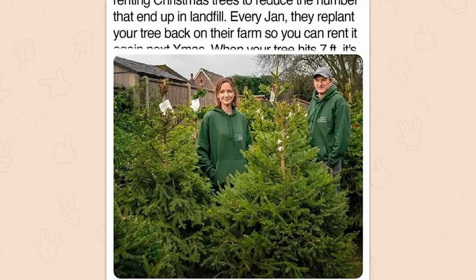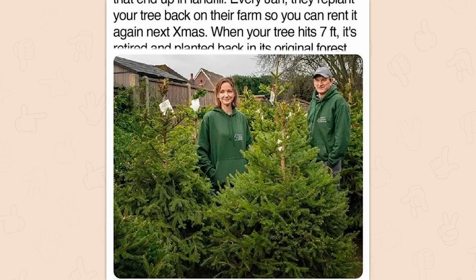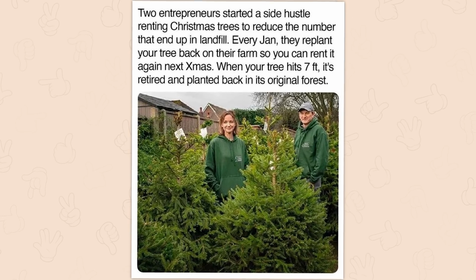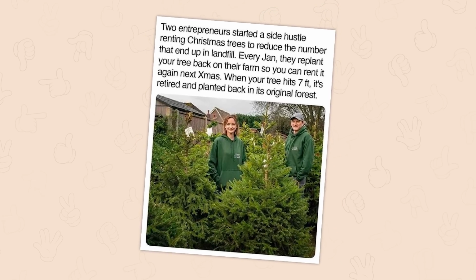Every January, they replant your tree back on their farm so you can rent it again next Christmas. When your tree hits 7 foot, it's retired and planted back in its original forest. Thank you! Why aren't they all doing this? Why does every single thing we do in our society have to be one-time use?